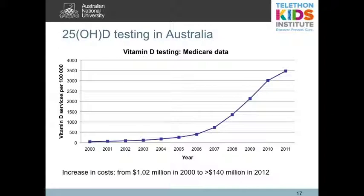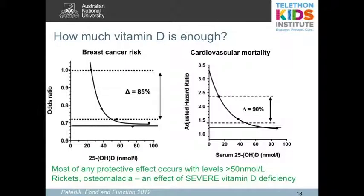How do we know how much is enough? Well, as I said to you, people say 50 nanomoles per litre, other people say 75 nanomoles per litre. There was a huge study done by the United States Institute of Medicine a couple of years ago. After their review of the literature, they decided that higher than 50 nanomoles per litre was all you needed. So we want everybody to be above 50 nanomoles per litre.